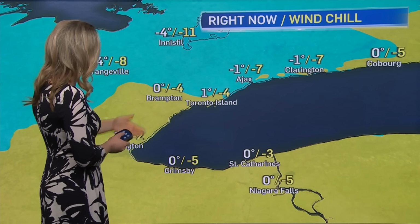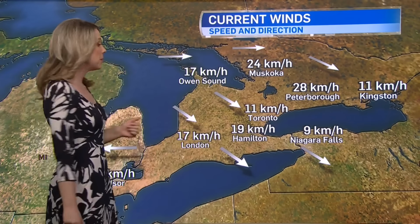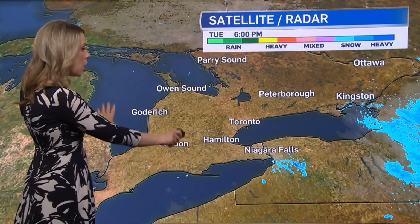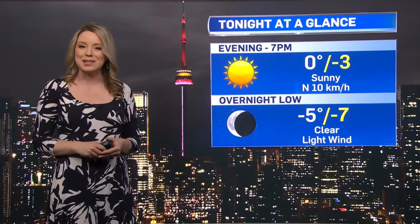We've had some blustery winds through the day today coming from the north, still below freezing in places like Ajax and Clarington, below seasonal just about everywhere. Those northwesterly winds are starting to ease, still gusting to near 30 kilometers per hour. Gone is the flurry activity. We had lake effect bands into this morning that accumulated snow in some places. And depending on where you're joining us from, you might have had to chip your car out of some ice this morning.